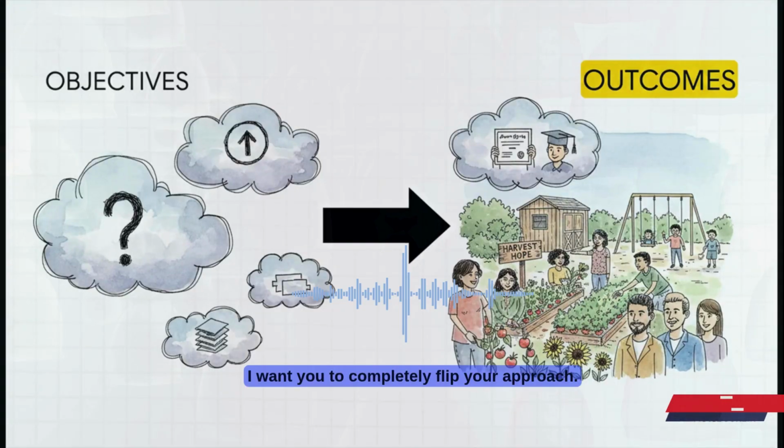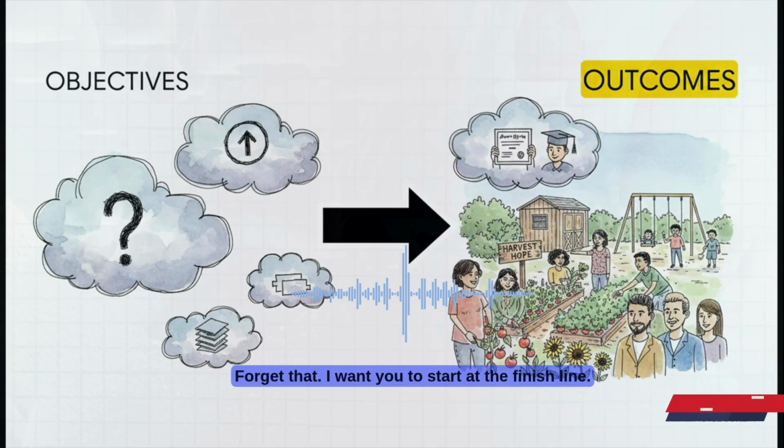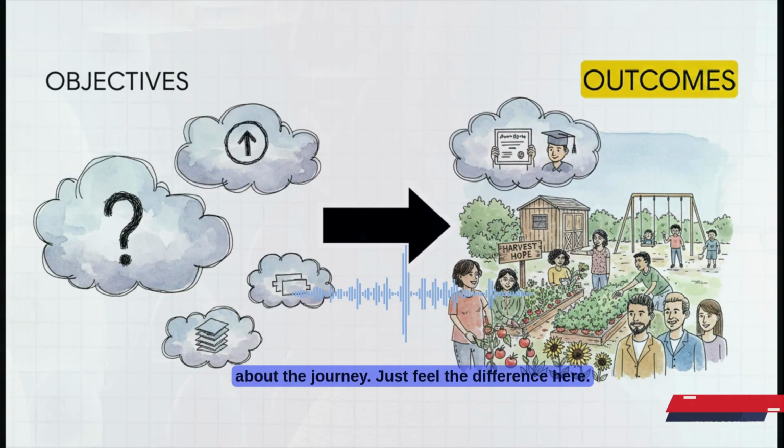First things first, I want you to completely flip your approach. Most people start with their mission, their goals, their objectives. Forget that. I want you to start at the finish line. Lead with the concrete, real-world results that are going to happen because they give you this money. Show them the destination before you even start talking about the journey.